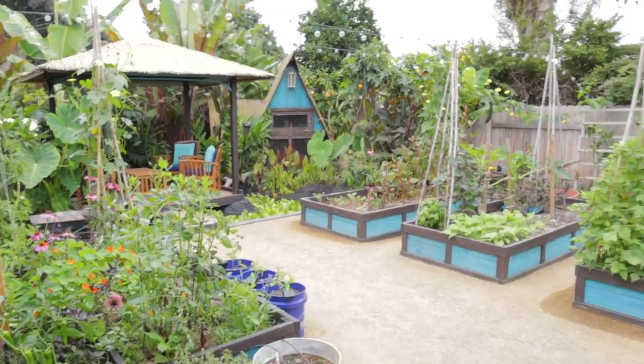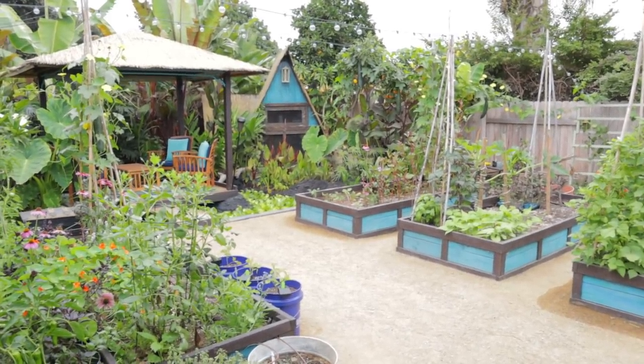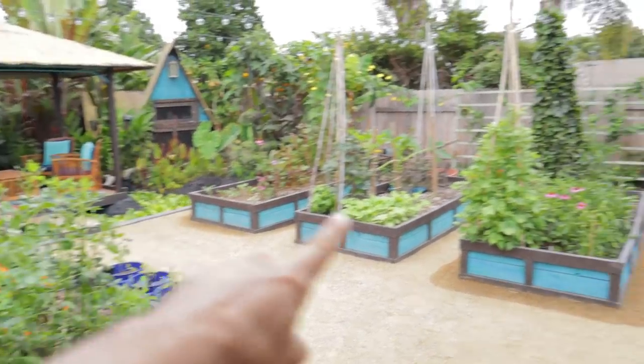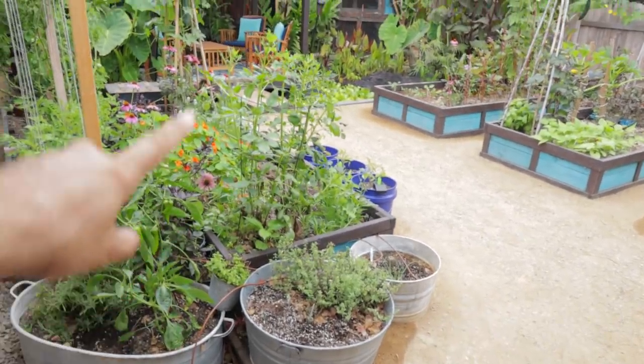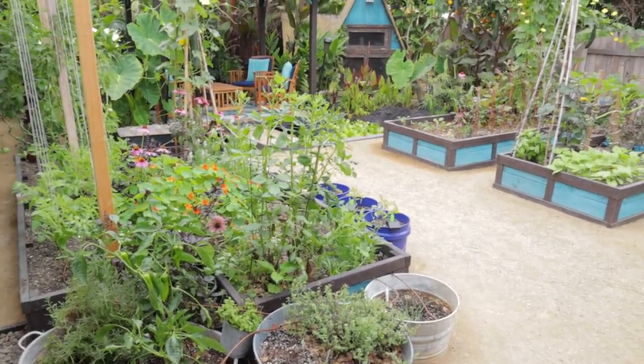Gonna get a wide shot here and see if you miss anything. Is anything missing? I had a teepee right over there of beans. So I had three bean teepees. So I took that one out. I actually like that it's opened up the scene here. And then I had my watermelon growing on a teepee right here. And I took that one out as well when I harvested the last watermelon.